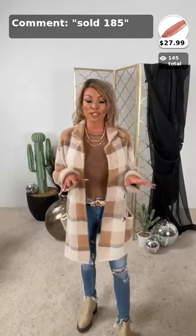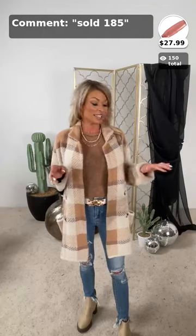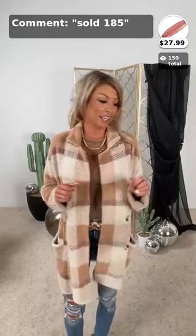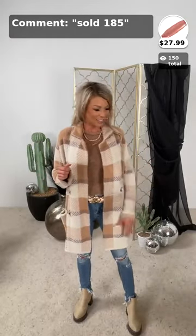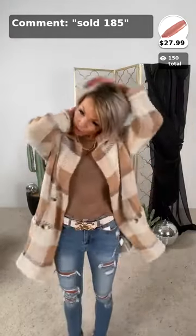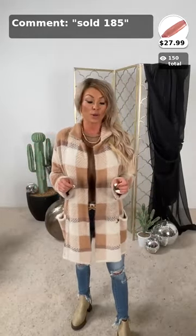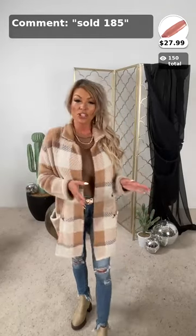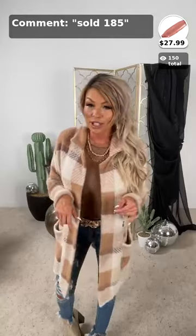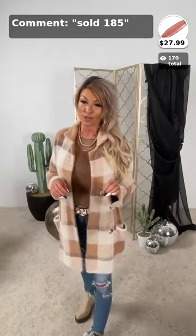So then someone said that we have a medium. Yes, we do have a medium. Well, it comes small slash medium, medium slash large. I am in the small slash medium, if that helps you out. And I would say true to size, although it is a little bit of that oversized relaxed fit and super stretchy. So if you're a broad person, too, you're not going to have any troubles with this. It will totally fit you perfectly. So good.